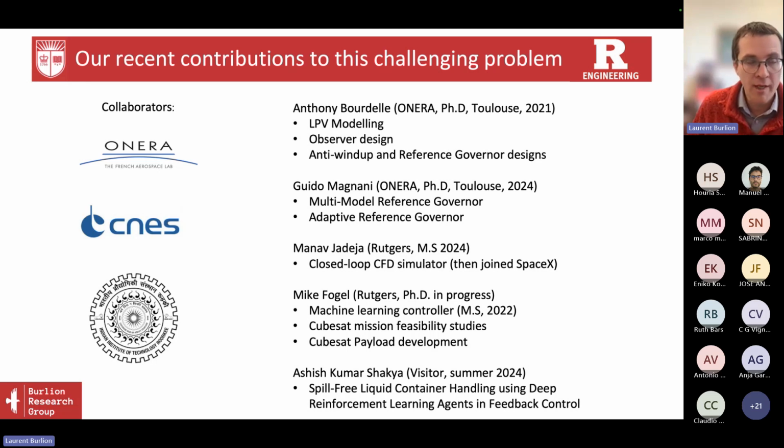Also, we worked on an LTV model. Anthony mainly worked on observer design in order to estimate the sloshing disturbance torque. He also worked on some anti-windup and reference governor design in addition to that. More recently, another student, Guido Magnani, again advised by ONERA, visited me at Rutgers, but during his PhD at Toulouse, he worked on reference governor again and adaptive control combined with reference governor.